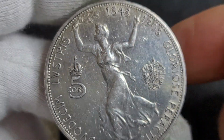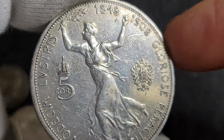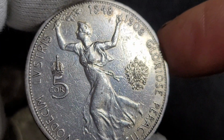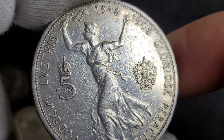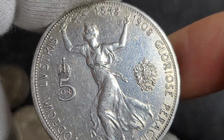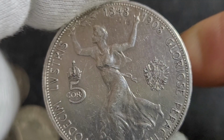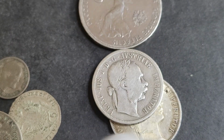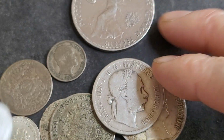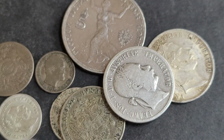So if you wanted to collect silver bullion, you can probably try and go for these ones, although you would struggle to get these for bullion value of $20. But anyway, just check on eBay. So those are my latest pickups, and pretty much most of these are going to be for resale.